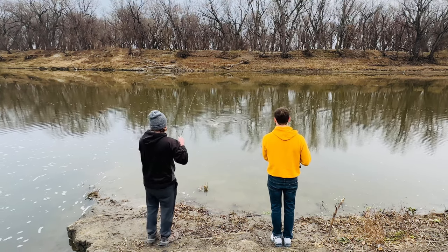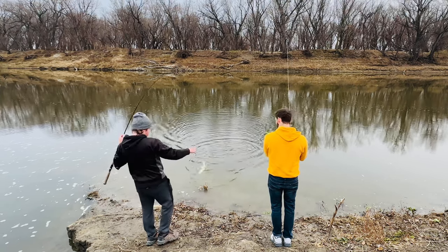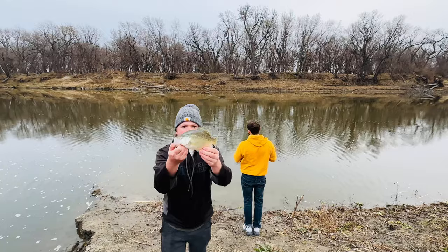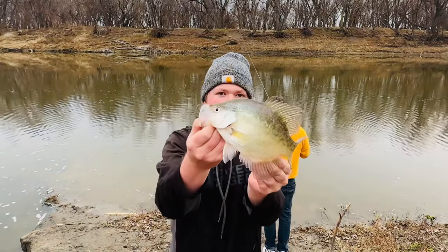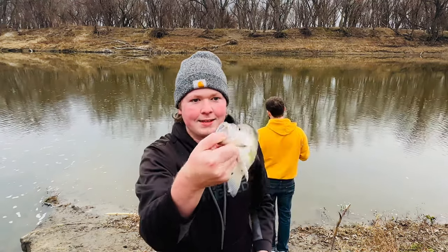Dude, no way. All right. Super tall black crappie. Look at this thing. This thing is literally just a circle. That's insane.